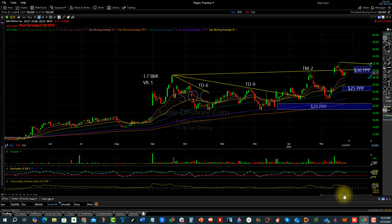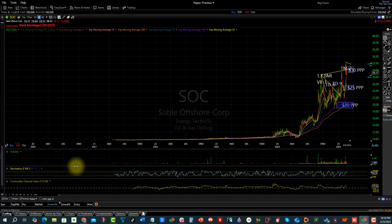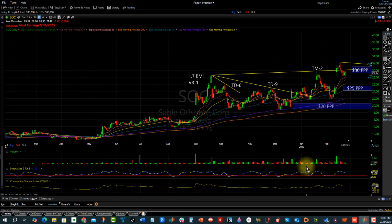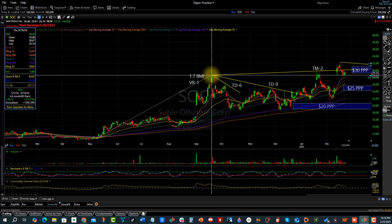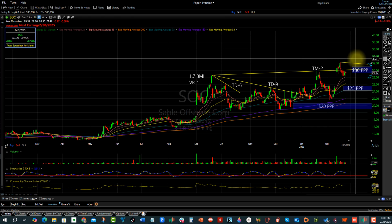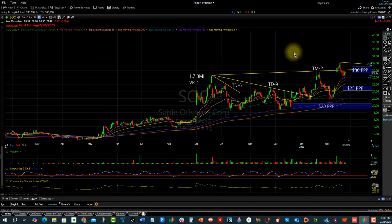So right now we're in that $30 psychological price point area, and since you have blue sky back there, once this thing gets rolling, it should very well possibly repeat the momentum on this side of the cup. 1.7 BMI extrapolated over here could be as much as 51 plus 30, 80 bucks or more, which would be a pretty good move out of this PBC zone around 33. It's like 150% or so.